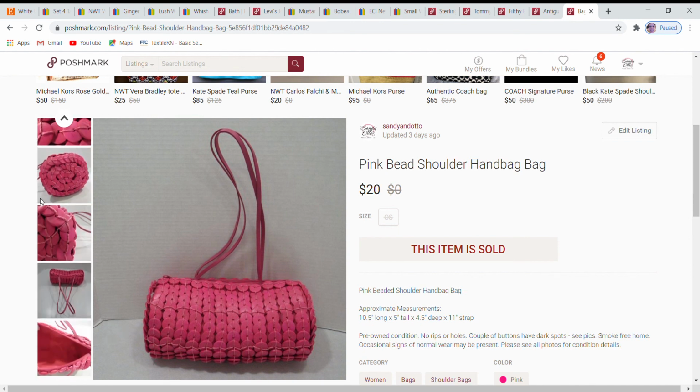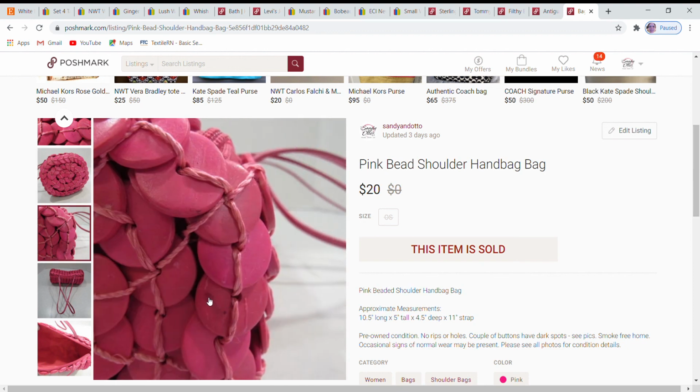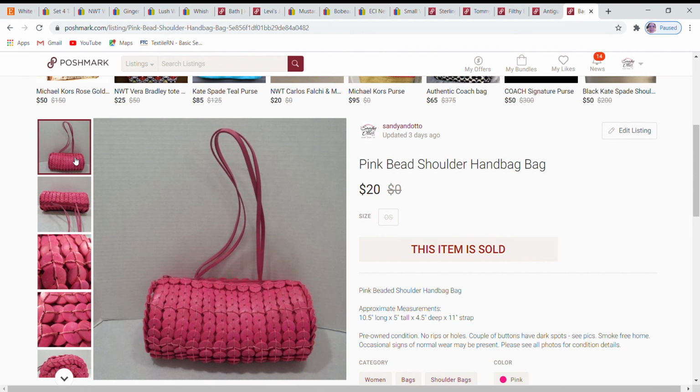Here is a picture I'll show you really quickly of the end of it, and both ends look like this. It was well made. Everything was definitely going to stay in place. A couple of the buttons had a little bit of dark spots on them, so I'd imagine this purse had been worn a couple of times, but nothing that would detract from it. And I accepted a best offer of $20 on this one. If I ever find anything like this again, very unique looking, I'm definitely going to pick that up again, because that was a lot of fun to find.